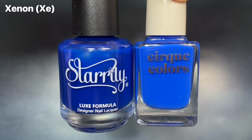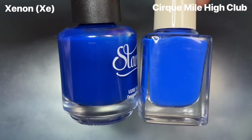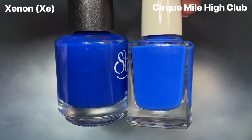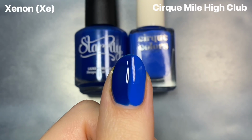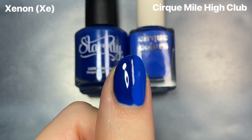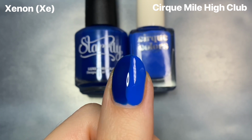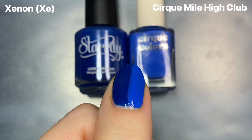Then for Xenon, I of course had to show this next to Cirque's Mile High Club from the recent Vice collection. That one was already a dark blue neon, but here you can see just how dark Xenon is by comparison. It almost looks like it's a navy blue. So again, it might be more similar if it had a white base underneath, but I wouldn't even do that just because of how streaky it is.